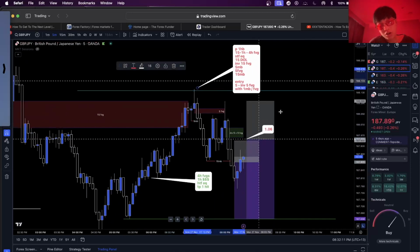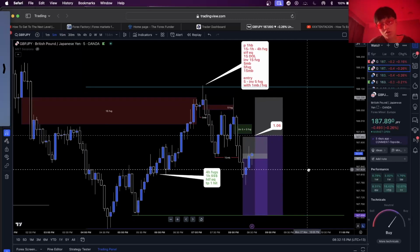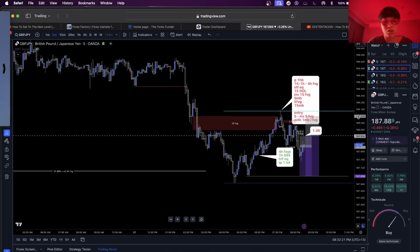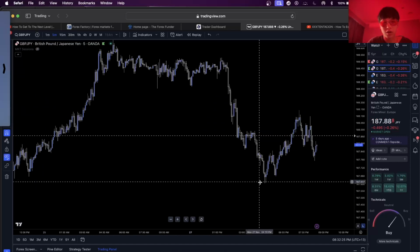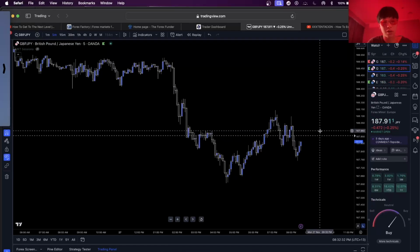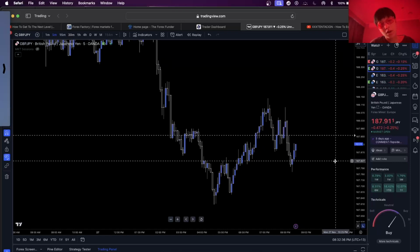Yeah, the breaker structures are bearish. The fair value gaps are bearish. The only thing that's not really bearish is the trend, the higher time frame trend. Right now, it looks like we're making lower low, lower high, lower low, lower high. Hopefully, we get a lower low off this, not a lower high. That's why we're gonna wait for the 1 minute, see if we get a break of structure to the downside.